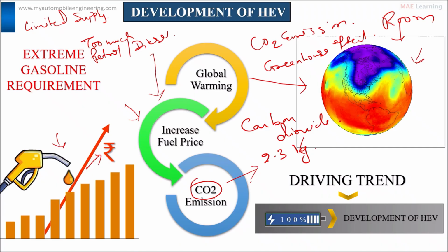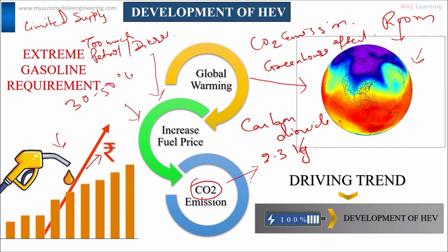Now the third one is reducing global warming. Less fuel burning means less heat production. The electric motor produces no heat and no pollution, helps in cooling down the Earth's atmosphere, and also contributes to climate change solutions. The fourth is lower CO2 emissions, meaning the electric motor produces zero emissions, and even when using petrol engines, hybrid cars are more efficient. So overall, 30 to 50 percent less pollution will be generated compared to a normal car, and the atmosphere will be cleaner.